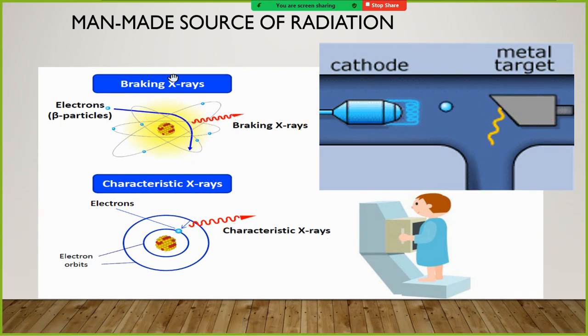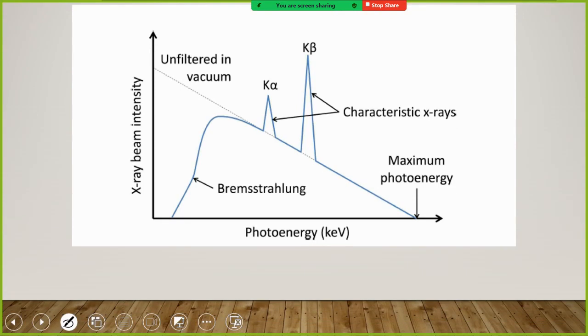So finally we have a spectrum like that, which is called the X-ray spectrum. This spectrum is very important because it gives us information about the intensity of X-ray and the energy of X-ray.